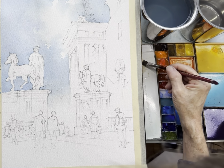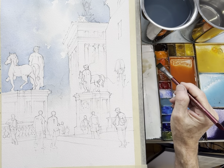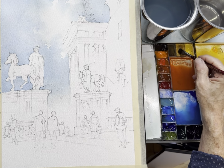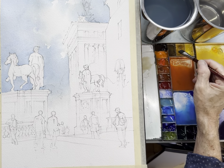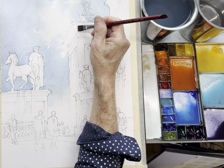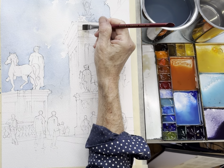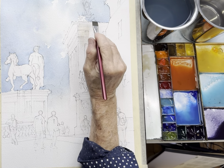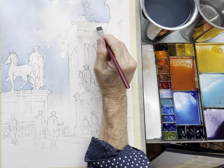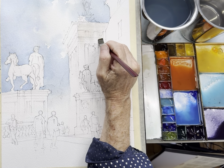So I want to add a tone to the shade side. It's a very, very bright, sunny day in Rome, so even the shade sides of these elements are not very dark. They're fairly luminous. So I'm going to use a little bit of yellow ochre on the so-called shade side of this. This is a fairly cheap half-inch flat brush. Cheap, I say, because it's synthetic acrylic. It doesn't hold a lot of water, unlike the mop brush.